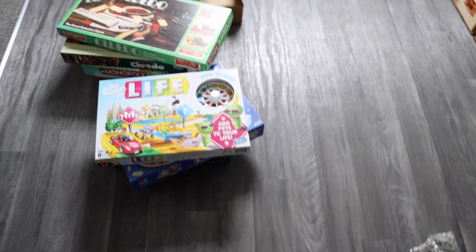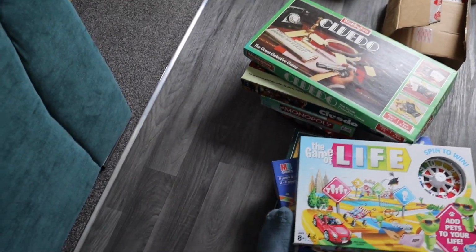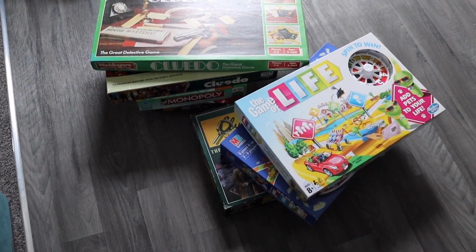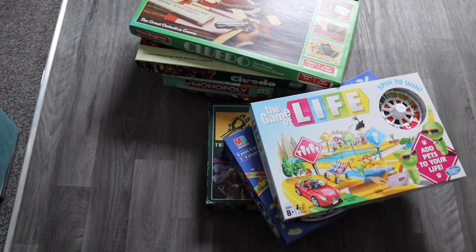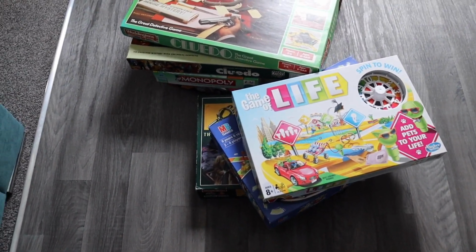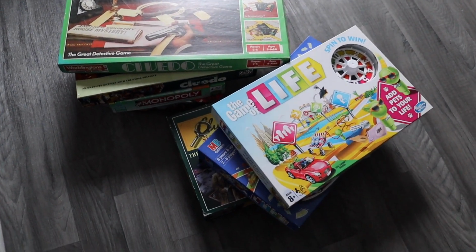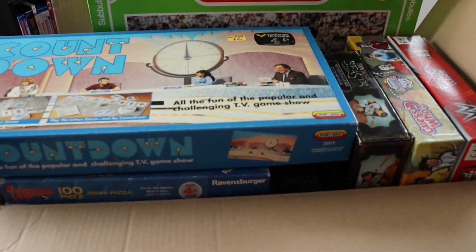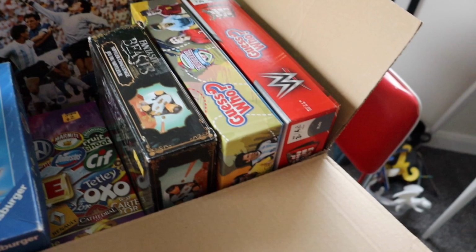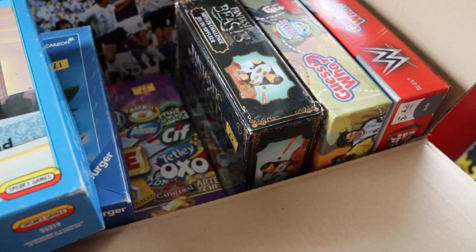So currently what I'm doing is going through all my board games. This is a job that I was supposed to do months ago. Ideally before Christmas, but never mind. So I've been quite selective of what board games I'm keeping. These are all complete. I've checked all the pieces and they're in good condition. And then I've made a box here of games that are complete, the majority.